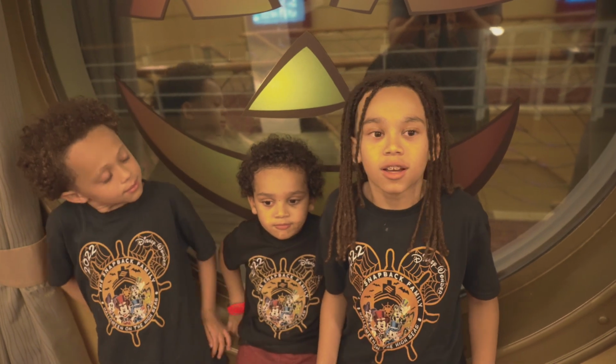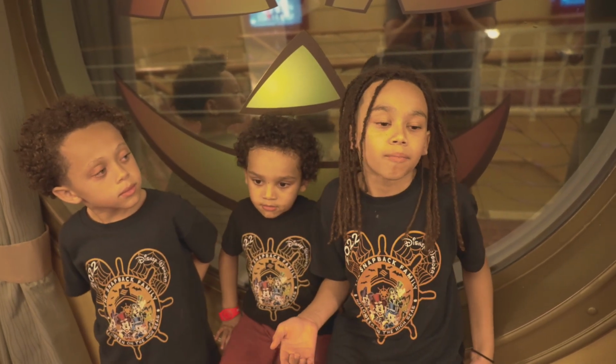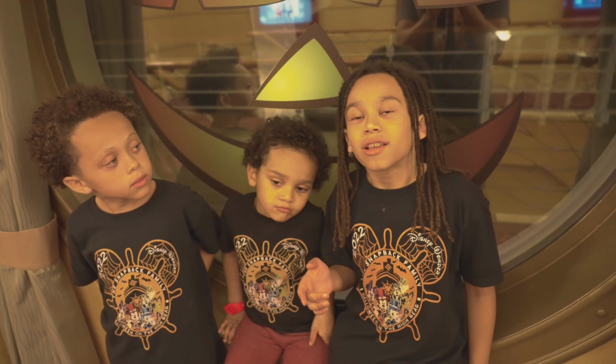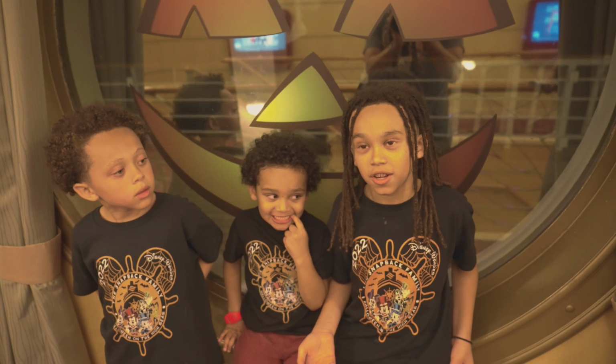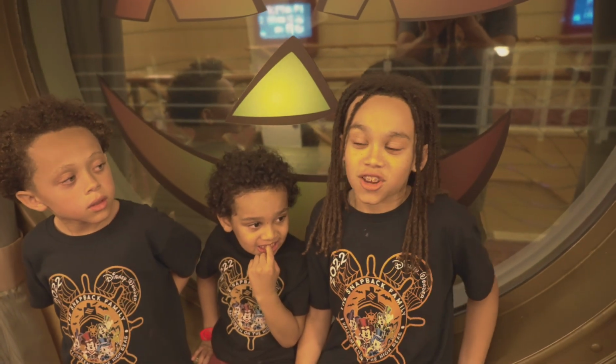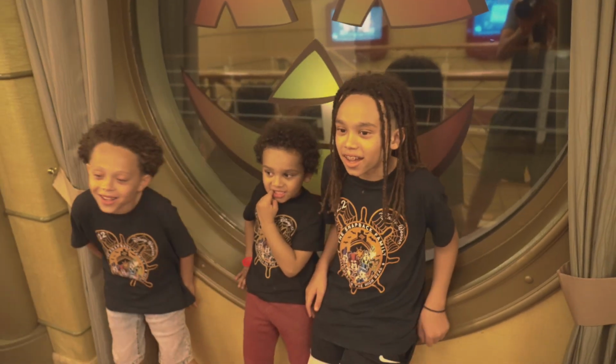So the food was really good. We're going to see the Golden Mickeys at the Walt Disney Theater. It's on level 4, if you want to know. And we're going to go check it out right now. Our first show on a cruise ship. Are you excited? Yeah. See what it's about? Yes. All right, let's go.